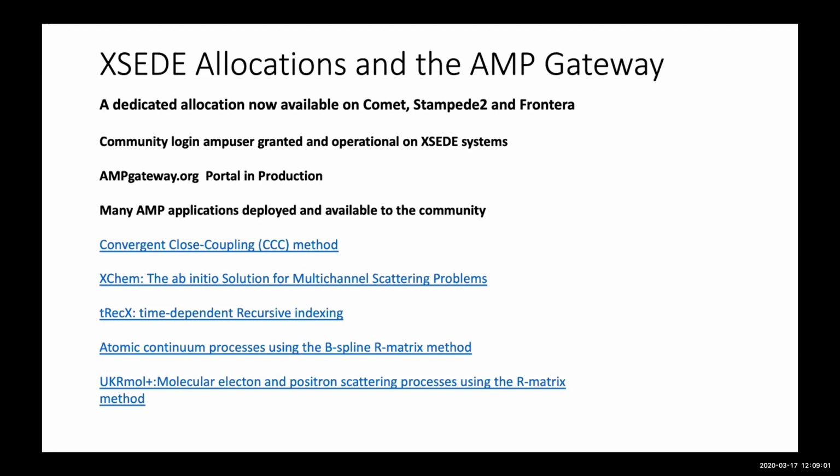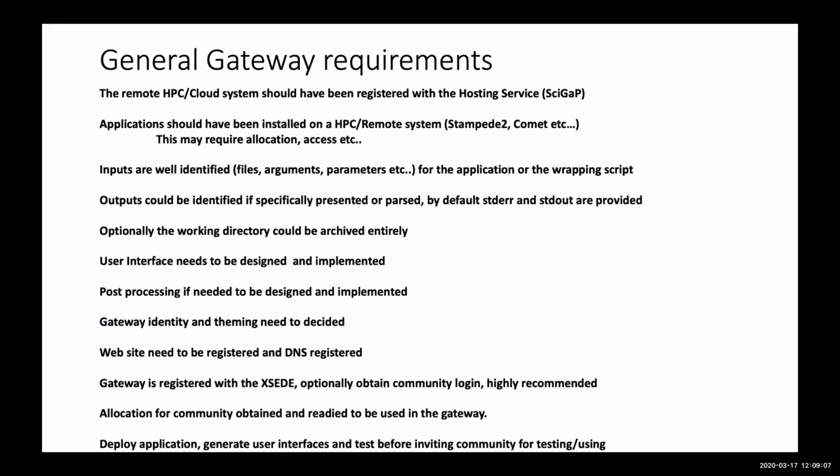Many applications are deployed, and some of these applications are listed here. We'll talk about these in detail further. So, coming back to what this gateway in general needs, and what could be the process in generating such scientific application gateways is mentioned here. This is a general requirement for people who may be interested in creating such gateways for their own applications, or who can think of providing portals for enhancing science or training and things like that.